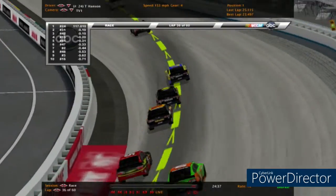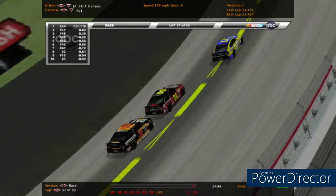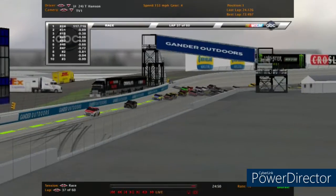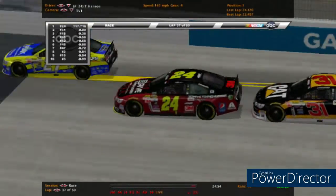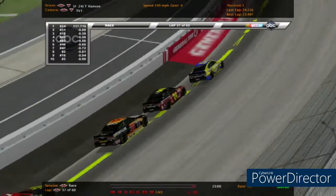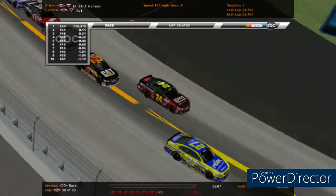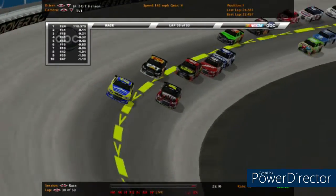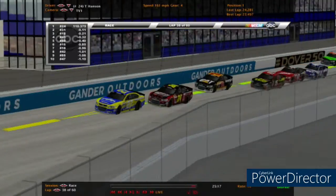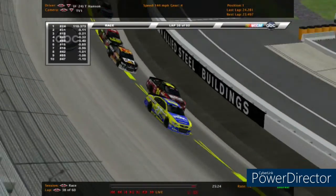Stay. Terry, stay. Through turns 3 and 4. Not yet. Through turns 3 and 4. And Terry Hansen is the race leader.